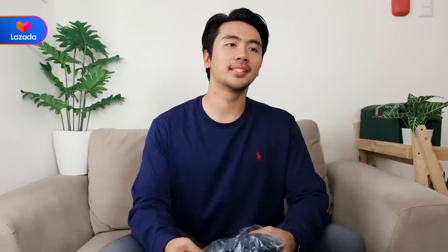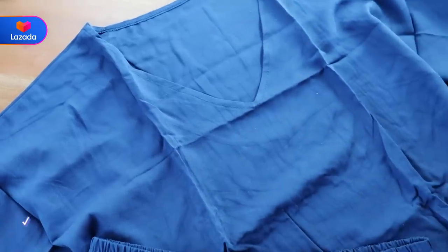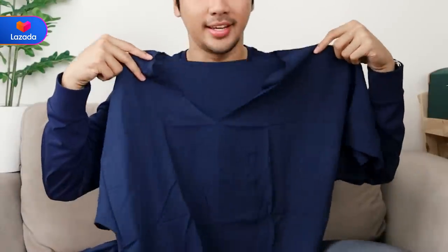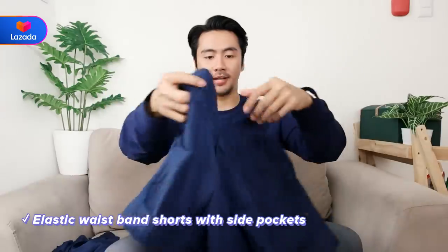Okay, next natin on the list is a Goldie Boxy Top and Shorts Cord Set from Indiana Jane. M and L, I got the navy blue one because it's really classy, navy blue. You can never go wrong with navy blue. So it has a linen blend fabric. It's a boxy sleeve top with a V neckline, as you can see. Ayan. It has elastic waistband shorts with side pockets on the bottoms right here. May pocket siya, very functional. You know, very versatile yung ganitong mga outfits. Kasi right now, para everyone's really just going for mga chill clothes.